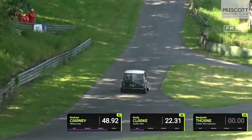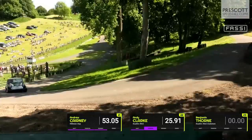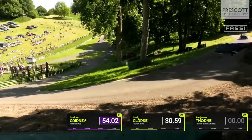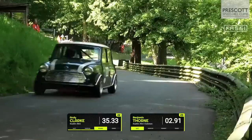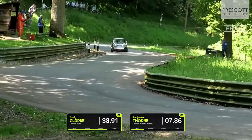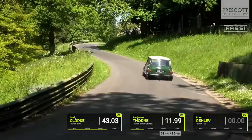The very, very immaculate looking Mini of Andy Clark is on the hill going around Pardon at the moment, as Andrew Kearney does a 54.02. And the Mini through the S's.